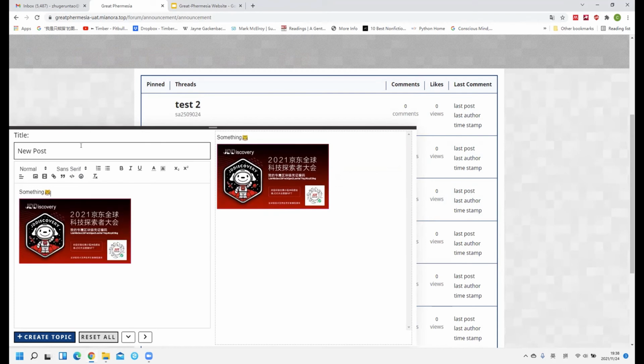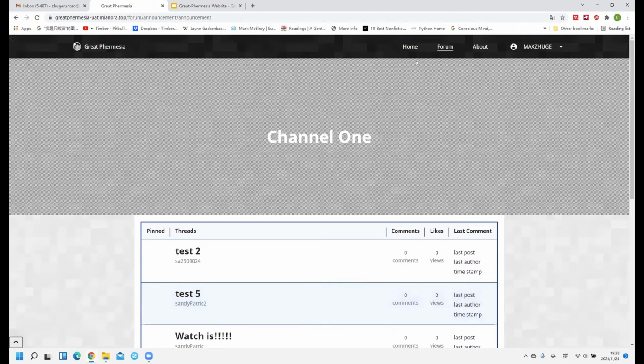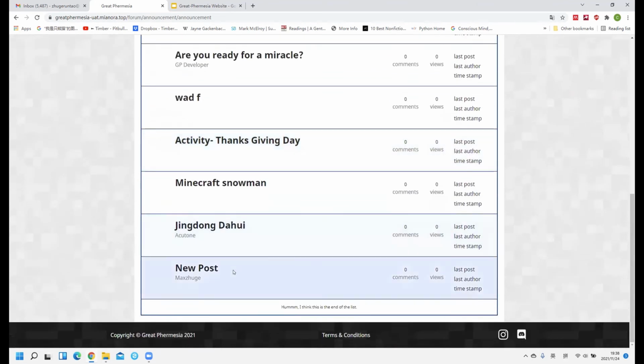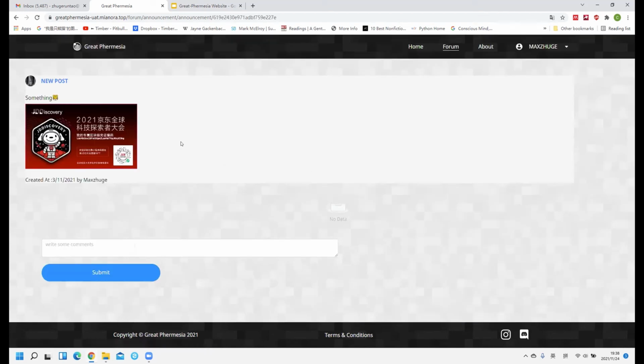As a post title, you cannot create repeated posts if the post already exists. The system will just stop you. So I will click create post. The post has been created successfully. So let's refresh my page. Yes, I can see my new post created by my account. Coming to this page, I can see this is a post page with the new post with my avatar.